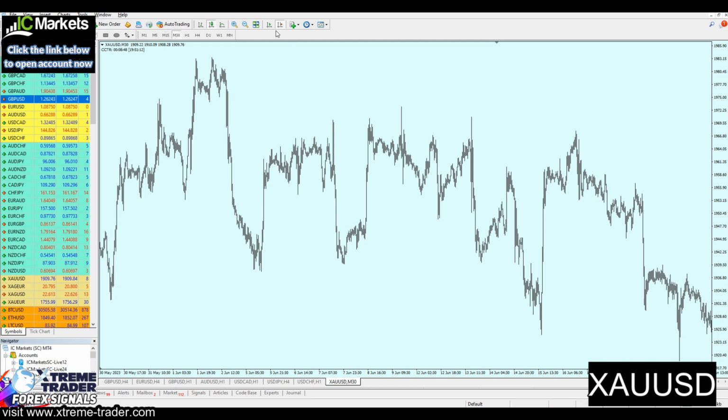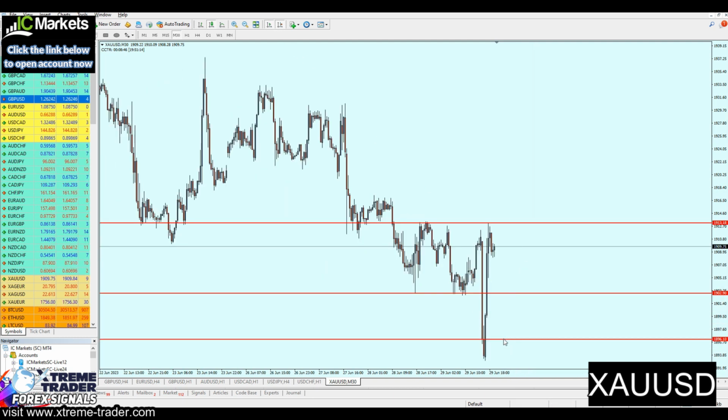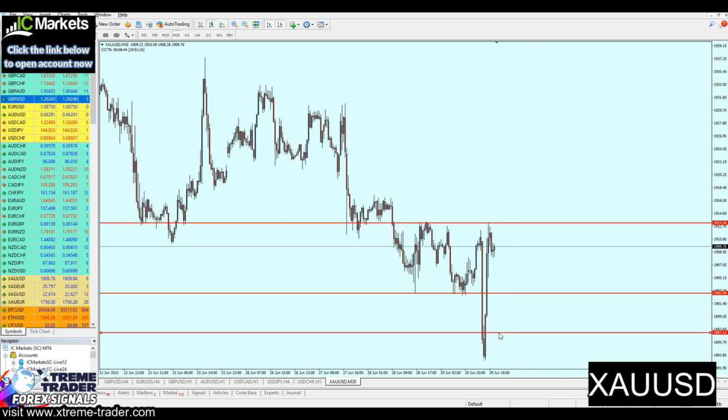That being said, my friends, our safe zone, we can make it a little bit higher just like that, because we don't require more than that. Now the safe zone will be ranging for about 57 pips against 103 pips, hopefully going to be in profit.